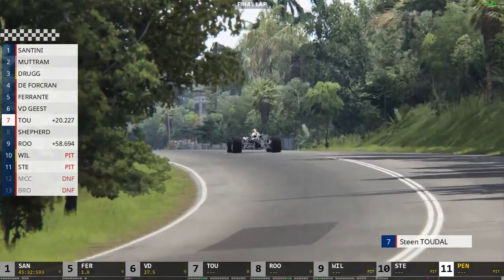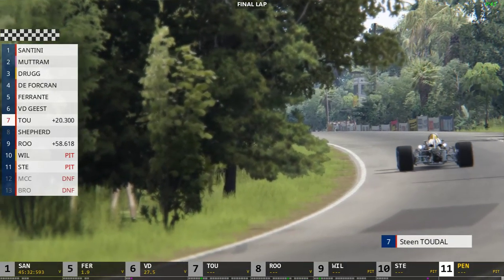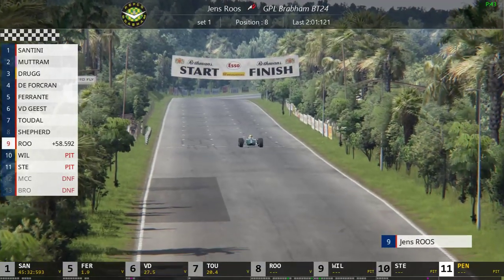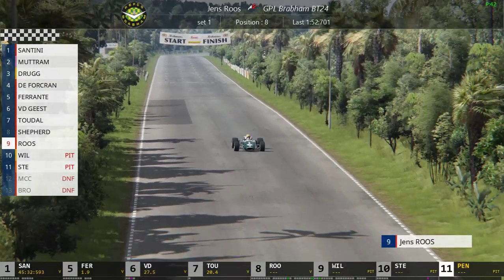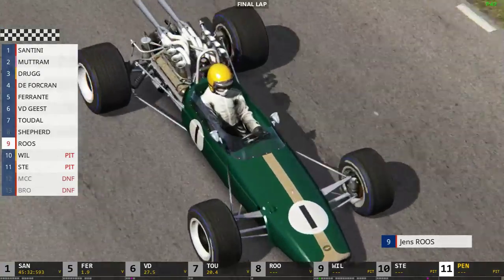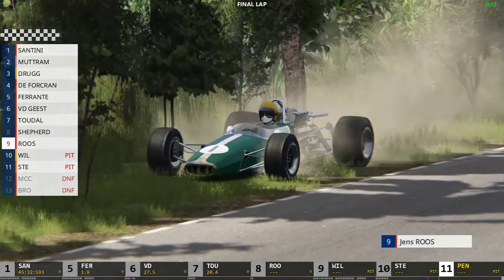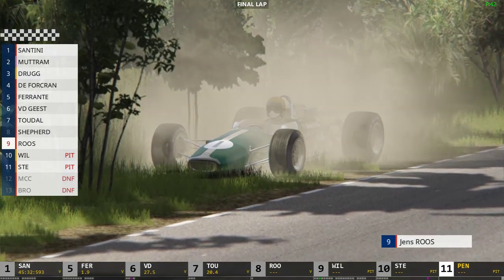Last driver on the lead lap. And he crosses the start-finish line now. And then the last driver to finish is going to be Jens Roos in 9th. Meaning that Santini is our winner, followed by Muttram, Drug, De Faucon, Ferrante, van der Geest, Tudal, Shepherd and Roos.